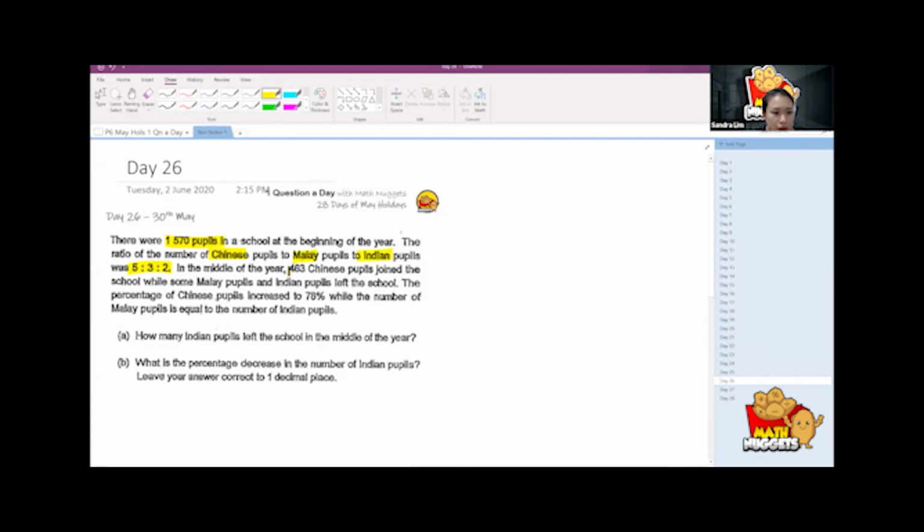And we know that after somewhere in between 463 Chinese, they joined, then the Malay and Indian pupils, they left the school. And we know in the end, the percentage of Chinese became 78%. And while in the end, the Malay pupils equal to the number of Indian pupils. So the part A asks us for Indian pupils who left.